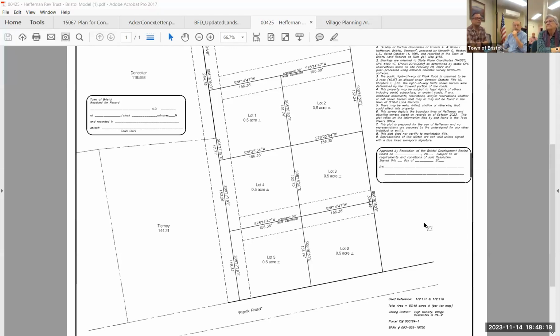Okay, so for today, this is sketch plan review, and we really only have one role, other than to ask preliminary questions, so we get the lay of the land. Our only objective for tonight is to determine whether it's a minor subdivision or a major subdivision, the difference being they have at least two hearings for a major. And it has seven lots, so that's by definition a major.